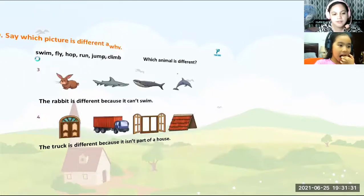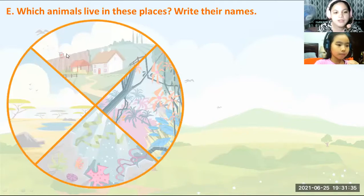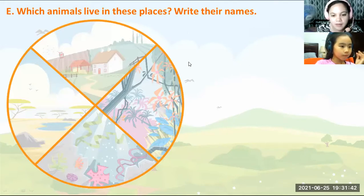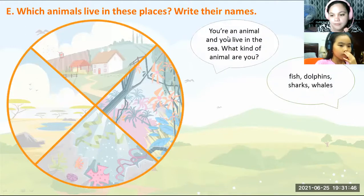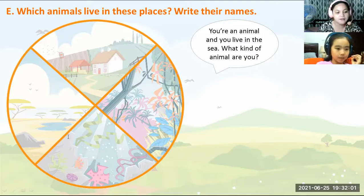So next one, let's see. All right, now Akiko, which animals live in these places? Write their names. Okay, now Akiko. So you are a kind of an animal, Akiko, and you live in the sea. What are the animals that live in the sea? Can you give me some names of animals that live in the sea?